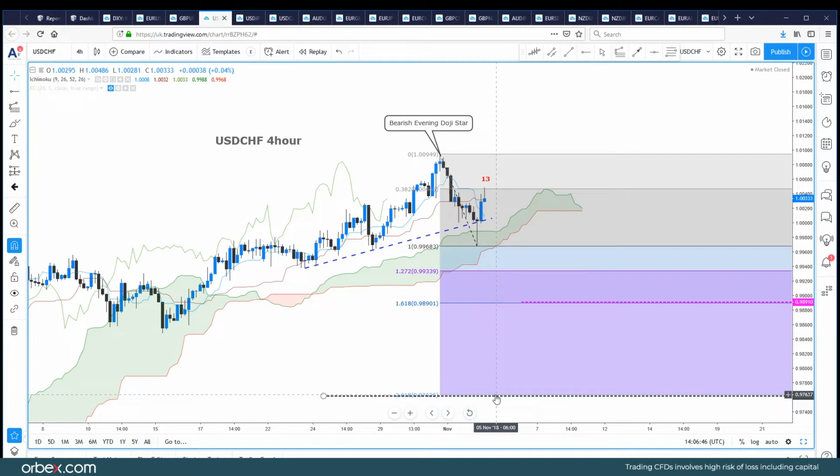So we're looking for limited buying in dollar Swiss at the beginning of next week. Obviously, this call gets taken off, if you like, if we see a breach of the previous high, which is coming in at 1.0095, because those wave counts will then be irrelevant.